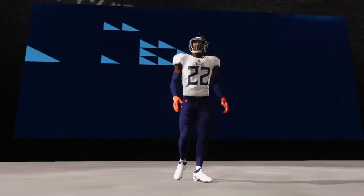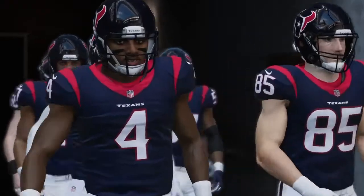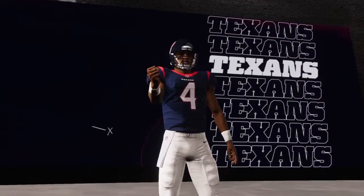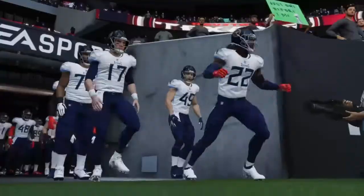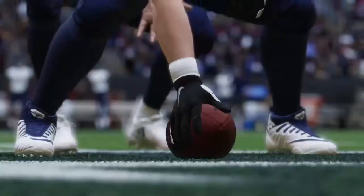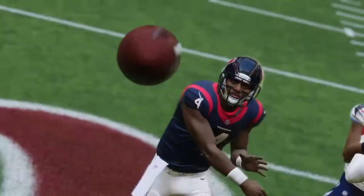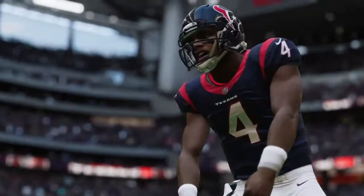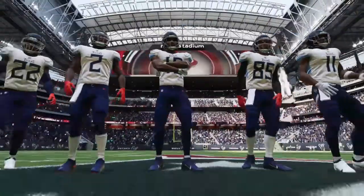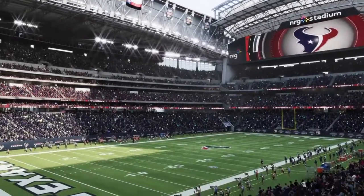From NRG Stadium in Houston, Texas, it's Week 18 of the NFL on EA Sports. We'll see Deshaun Watson and the Houston Texans taking on Ryan Tannehill and the Tennessee Titans. It's the National Football League presented by EA Sports.